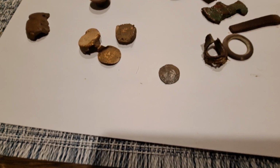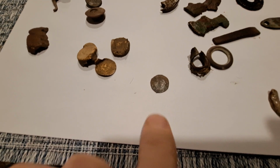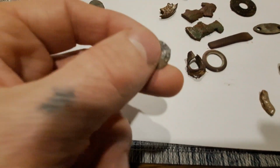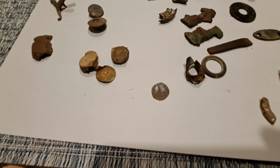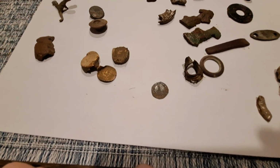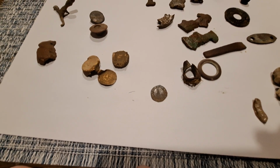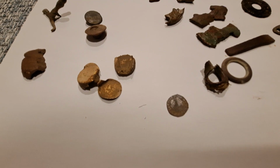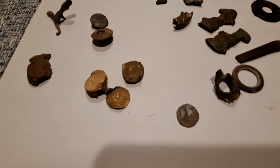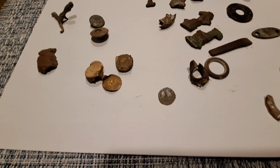Solid little signal. Couldn't see in the field what it was, so I didn't film it. But got it home, gave it a clean, and fantastic. That's my first Elizabeth the First, and it just shows they are there in that field. Just need the right settings and to walk over it, obviously. So that was great. I'm chuffed with that. That was a great ending to the day. It was near the end of the day, one of my last signals. So really cool.